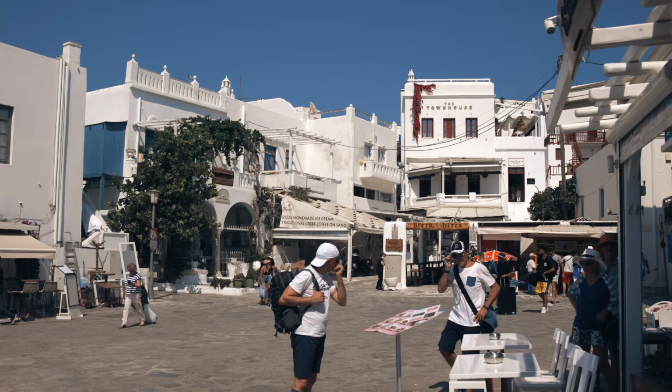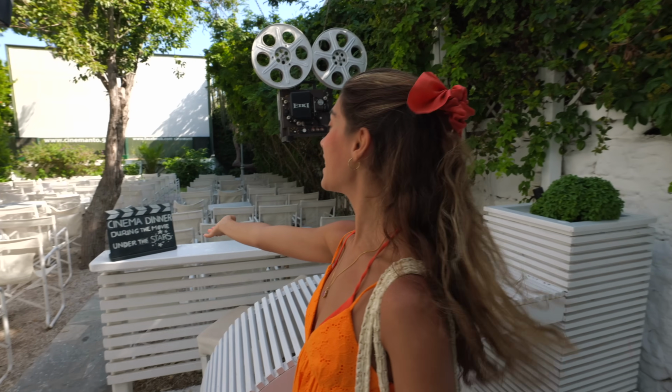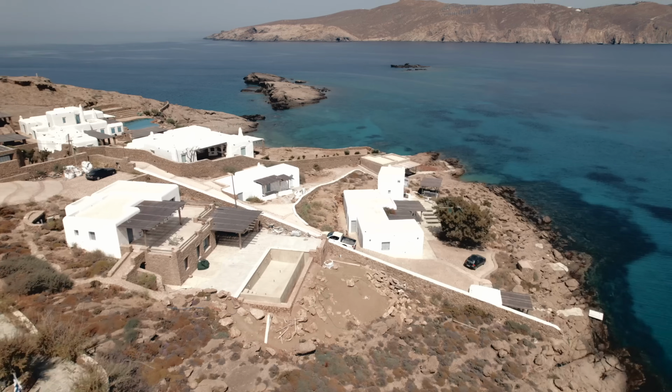For the days where you don't want to go out and party, one really cool thing that you can do in town is they actually have an outdoor cinema. Every night around 9 p.m. they have a new movie going on. A cinema dinner during the movie under the stars, it's so beautiful. In Greece. That's a vibe.